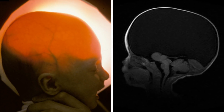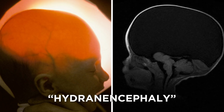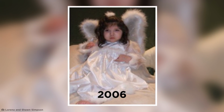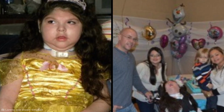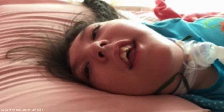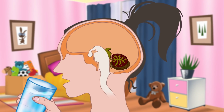A rare genetic condition called hydranencephaly can also cause babies to be born without either of the cerebral hemispheres, which make up the main shape of the brain. In 2006, Nebraska woman Lorena Simpson gave birth to a baby girl named Alex who had almost no brain. Doctors predicted that Alex wouldn't live past 6 months, but she defied medical expectations by celebrating her 10th birthday a decade later in 2016. Although she requires special care around the clock, including an overnight supply of oxygen, Alex is capable of basic functions thanks to a little sliver of a cerebellum in the back right corner of her skull.